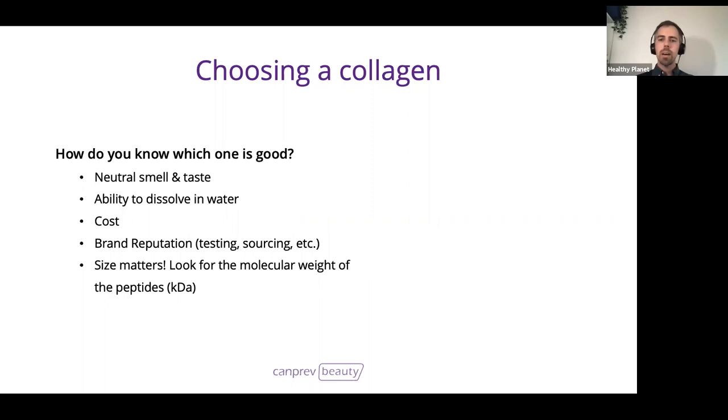We want to look at the cost of the product. Okay, a general rule of thumb in retail: if a product is mass produced to make it cheaper, something must be sacrificed. In the supplement industry, it's usually quality of ingredient and sourcing of ingredient that gets sacrificed, unfortunately. Look for a collagen with a good brand reputation, a company that uses sustainable means to create their product, and one that uses third-party testing like IFOS.